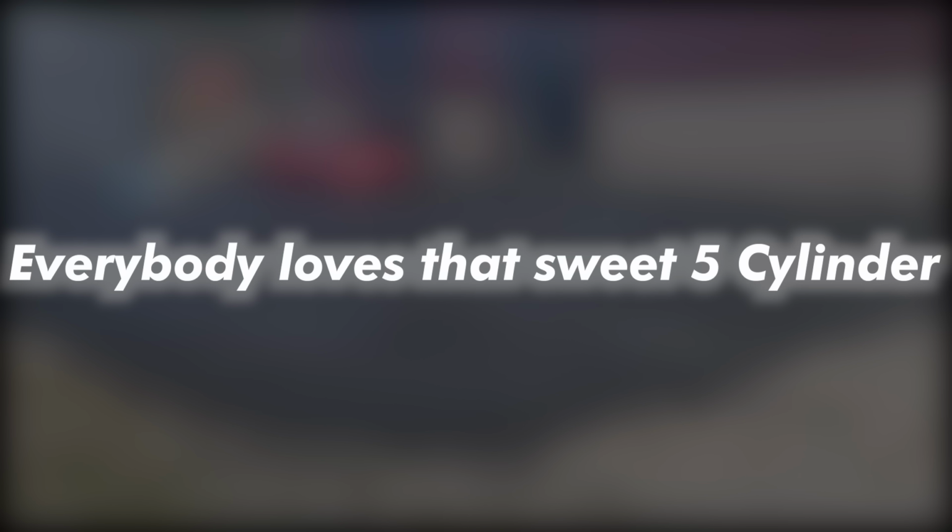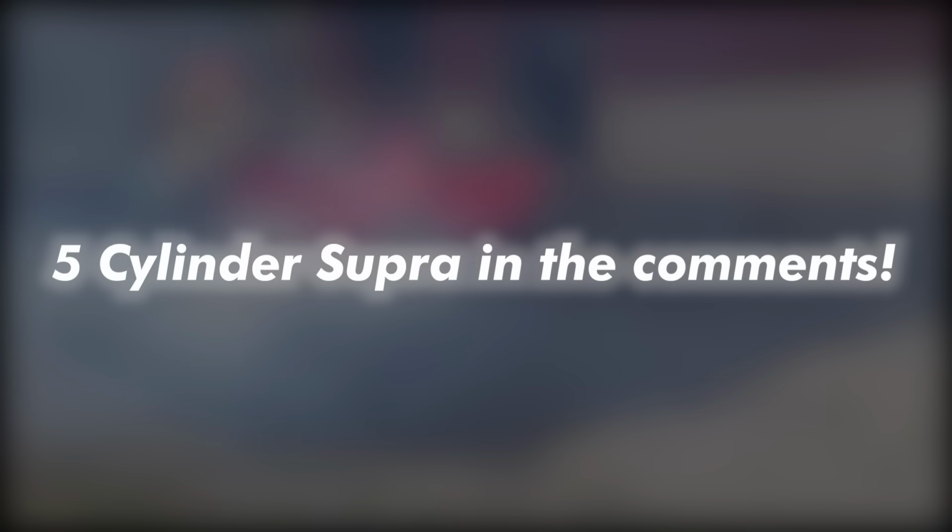Everybody loves that sweet 5-cylinder symphony from the Audi engines, but would you swap out the legendary 2JZ for it? Let me know your thoughts on this 5-cylinder Supra build in the comments.